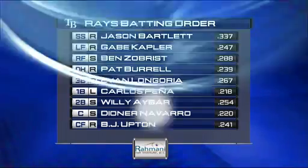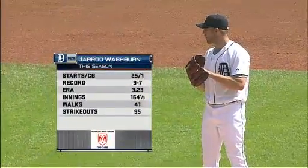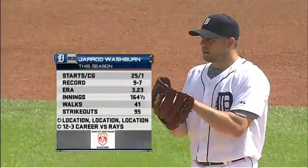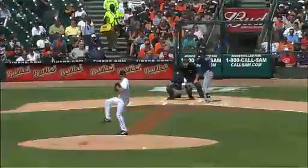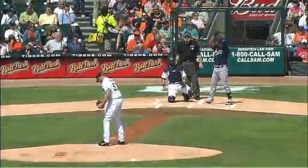The scouting report is on left-hander Jared Washburn. It's always about location when Washburn takes the hill for the Tigers. He's had some starts this year where he has not had good location, giving up some long balls. But in the starts where he's gone out there with good location, mixing his pitches up, those are the starts he's done very well.